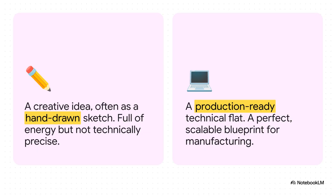Okay, so think about it. Every single great garment starts as an idea, right? Maybe it's a quick, messy sketch on a napkin. It's got all this energy, but it's not precise. But to actually make that thing, you need a perfect, technically flawless blueprint. And that right there is the fundamental challenge in fashion.